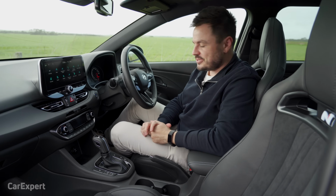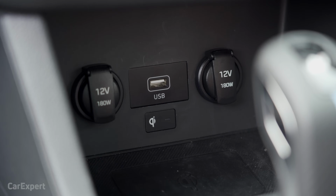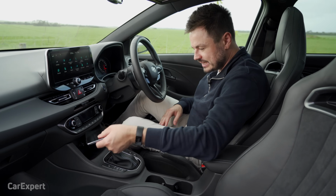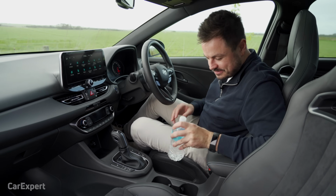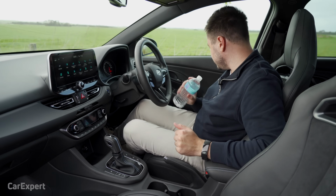Moving on to practicality, and we'll start with connectivity. Down here, you've got two 12-volt outlets and a single USB slot. You also have Qi wireless phone charging. In terms of storage, where are you going to pop your phone? Well, it can live down there on the wireless phone charger, or you can slot it into the cup holders pretty easily. In terms of the cup holders themselves, our little bottle fits in without any dramas. You've got teeth there to hold it in.